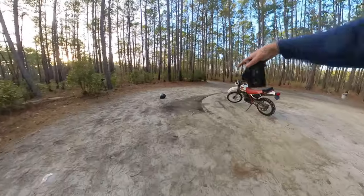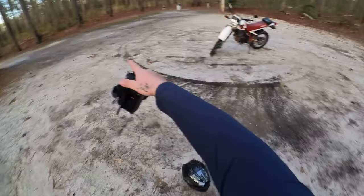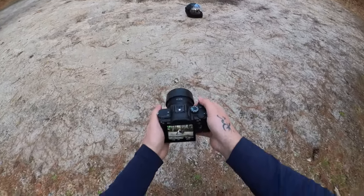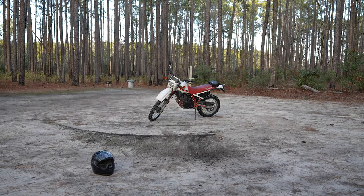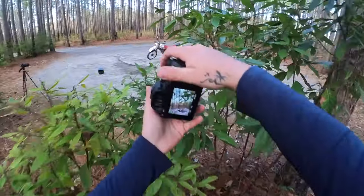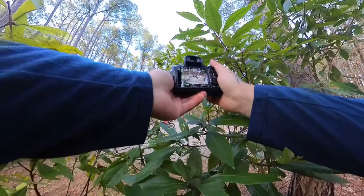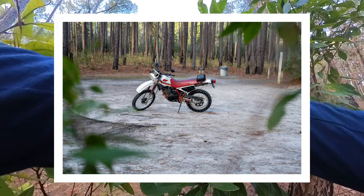And since I did this little half donut, I want to come back here and go ahead and get that with the motorcycle. I think that looks awesome. We're going to come out of the camera range here. We're going to walk behind the tree here, and I'm going to try to take it through the leaves. See how that looks. That adds a whole new dynamic to it. Now it's almost like a jungle scene.